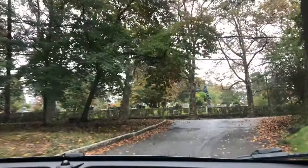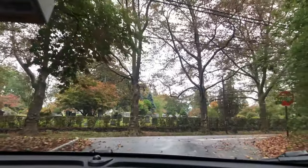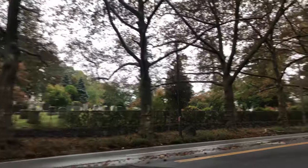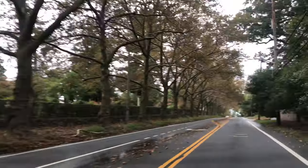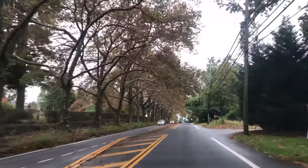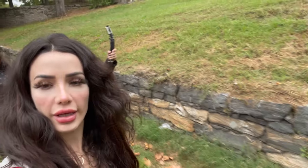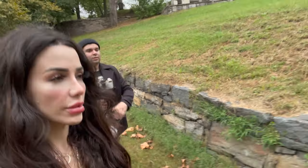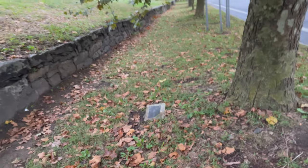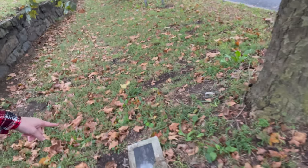All right, guys, right across from us is Sleepy Hollow Cemetery. Look at this scenery. Look at this. This is mind-blowing, honestly. All right, guys, we are at the Sleepy Hollow Cemetery. Look at this. There are random tombstones on the sidewalk. See that, guys? We're on the sidewalk right now.